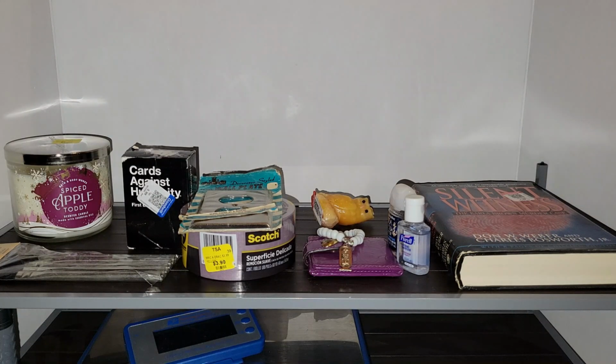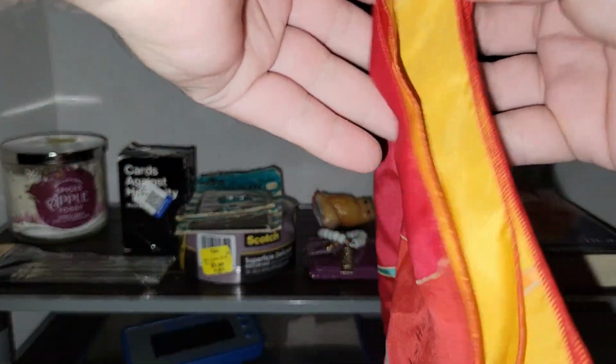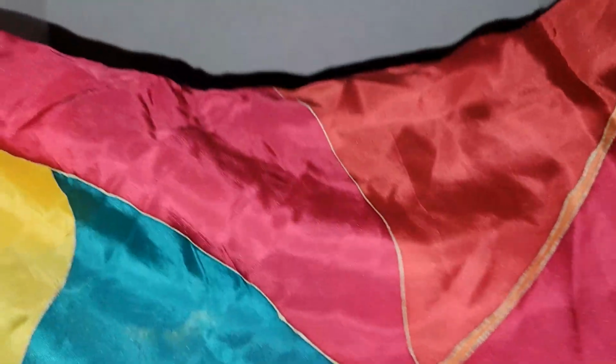And then, oh, forgive me. I also grabbed this scarf here. I was really attracted to the bright colors on it. It's very 1970s, 1980s, just based on the coloring of it. At first I thought that these little splotches right here were like a stain or something, but no, they're actually part of the scarf.